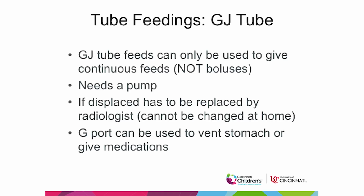Remember, when you have a GJ tube as opposed to a G tube, you can only give continuous feeds using a pump. So you need to have a pump, and you have to continuously feed. You cannot give a bolus like you do for G tube. Just take a syringe and bolus through the G tube. You cannot do that with a GJ. You have to have continuous, and you need a pump. If the GJ tube gets displaced, meaning sometimes it kind of comes back into the stomach, then you're essentially feeding into the stomach.